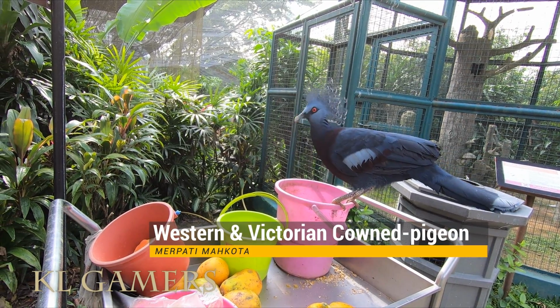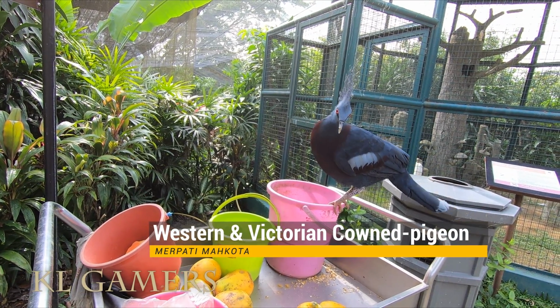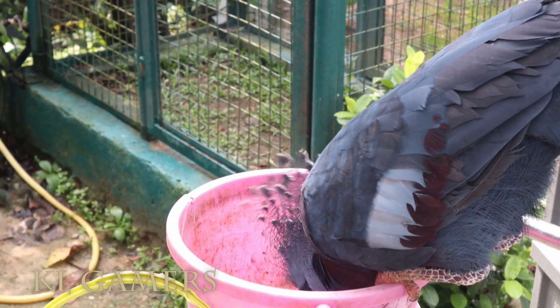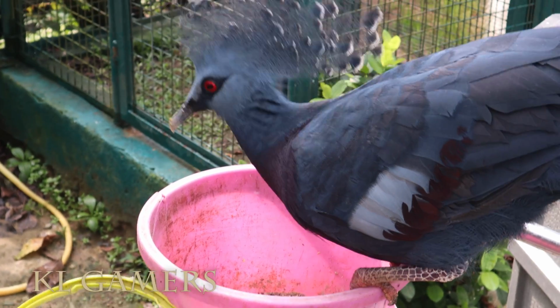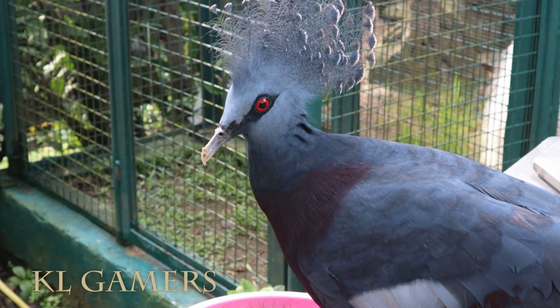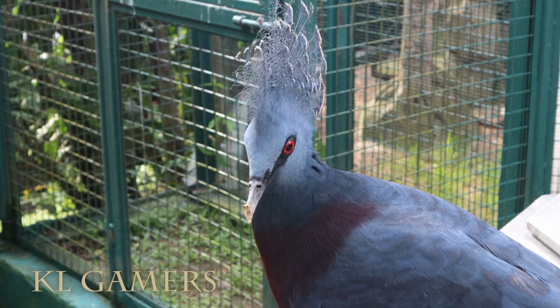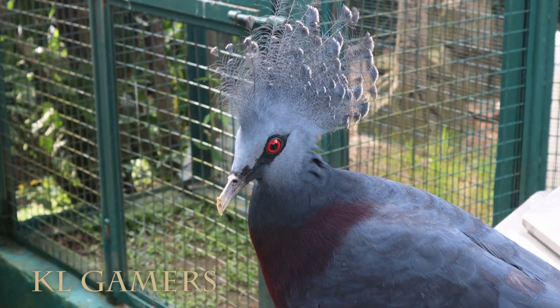The Victoria crowned pigeon. The Victoria crowned pigeon is a large bluish-gray pigeon with an elegant blue lace-like crest, maroon breast, and red irises.